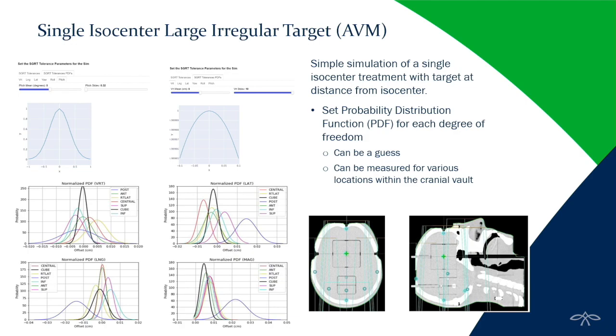You can actually measure these probabilities. You can take an anthropomorphic phantom, set them up in the simulation position, place isocenters all over the cranial vault, monitor that phantom, and actually get your probability distributions for all of your degrees of freedom based on the location of the isocenter within the cranial vault. Super easy to measure. Takes like an afternoon of about an hour, hour and a half. You can get all these probability distributions, put them back in here so you actually have real data.